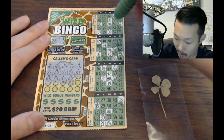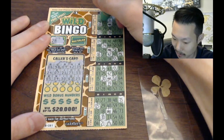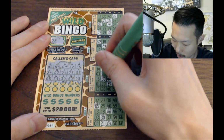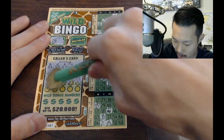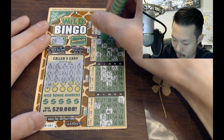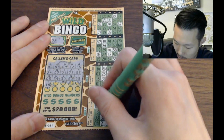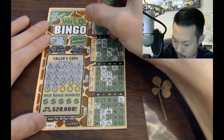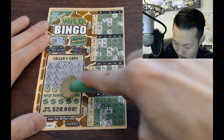O-67. Come on, let's get a win here. Get the hype up. I-25. Need some hype in the chat. Hype. 25. Okay, I-18. Three rows left. I-18. 18. And 18. B-8. B-8. Okay.